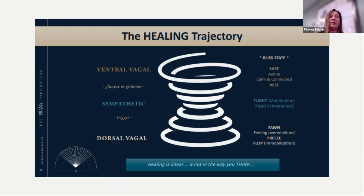Your healing is not linear, not in the way we think. Your trajectory is all about going through these processes, and those are the 3 we were alluding to from the last workshop, right? The ventral vagal is when you're at that bliss state, you're safe, you're active, you could be calm and connected and resting, or you could be in an active state of working out. That's that bliss state of being very safe and being very connected. When you are in sympathetic, that is really more of that fight or flight, right? Mobilization is the fight and flight, and the fight is more of that threat.